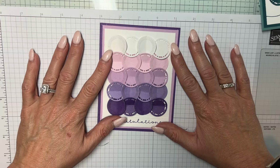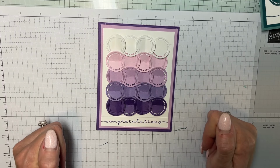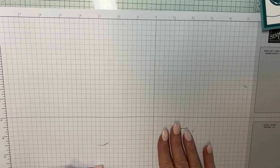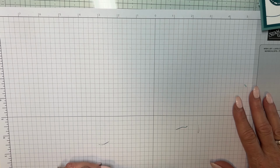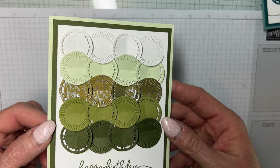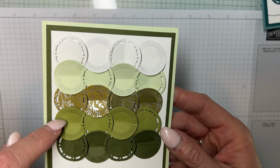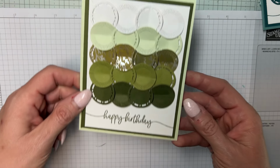I did not do a specialty paper on that. Then I picked my least favorite color of that paper I showed you because I wanted to do something. So I did greens, and I'm really happy with this. White, soft seafoam, the specialty paper, old olive, mossy meadow. I love it. Great boy card.